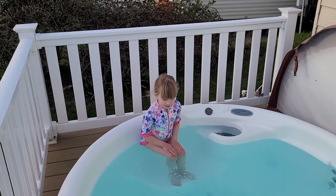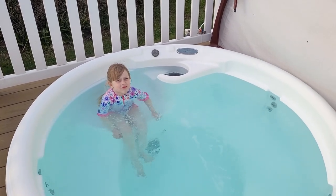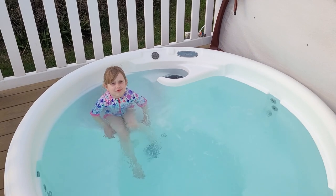It's still really overcast and drizzly outside, but do you know what else you can do in the rain? Jump in the hot tub. I mean, it would be rude not to. Someone couldn't wait to jump in. Because they don't recommend children spend long periods in hot tubs, I'll be limiting Jess's time to 5 minutes, which of course means I'll get lots of time in there on my own.